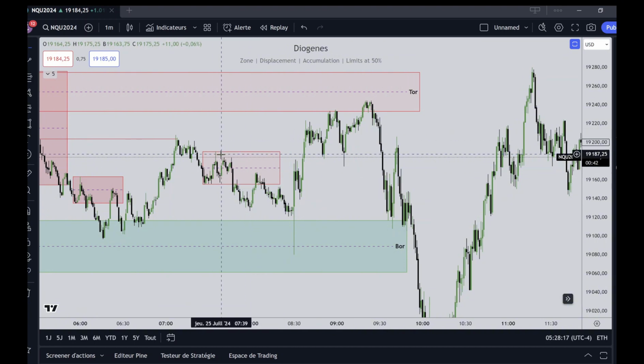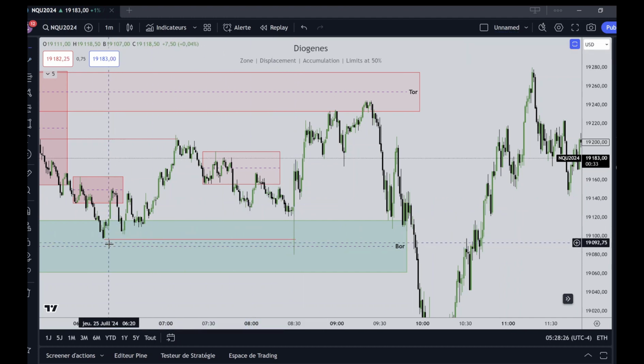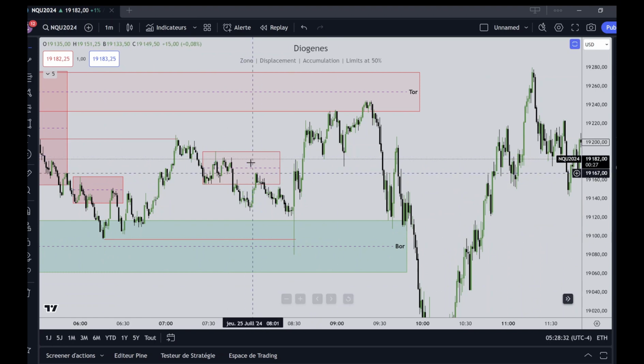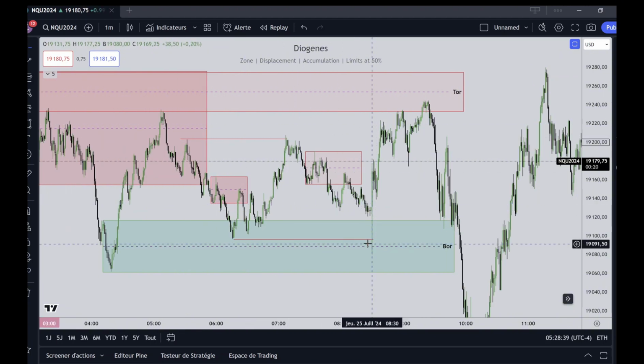In ranges, price is like heavily attacking, heavily seeking lows or highs at top of or bottom of the range. So they usually won't tag you at the 50% because price wants to reach this low very fast. Okay, so we took this low.